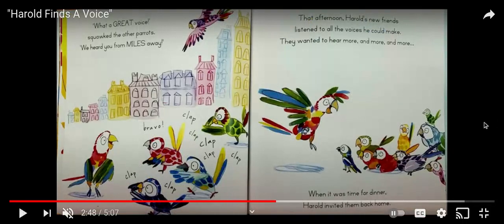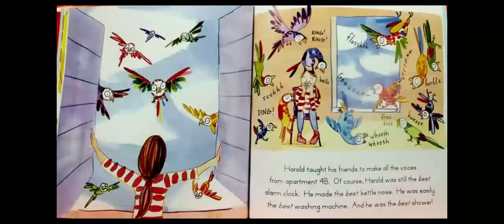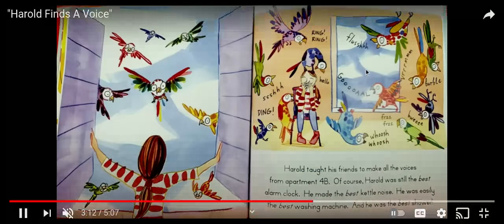Friends, what is happening? It looks like he's meeting other parrots. What a great voice, squawked the other parrots. We heard you from miles away. Bravo! Clap, clap, clap. That afternoon, Harold's new friends listened to all of the voices he could make. They wanted to hear more and more and more. When it was time for dinner, Harold invited them back home.